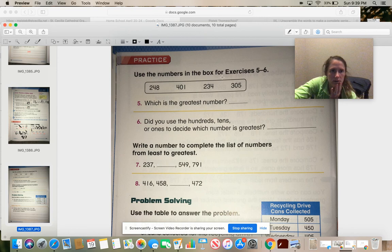Okay, it says use the numbers in the box. So this box for exercises 5 and 6. Which is the greatest number? Greatest means biggest. So 248, 401, 234, 305. Well, out of all those numbers, the biggest one would be 401 because there's a 4 in the hundreds place. So that one, I will write 401. Do you use the hundreds, tens, or ones to decide what number is the greatest? And we always use whatever number is the biggest in this case, or that is worth the most. In this case, they're 3-digit numbers, so hundreds.